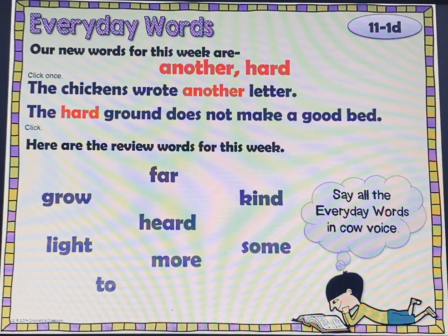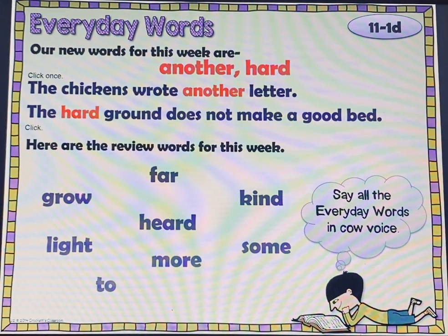So however you think a cow would say that, go ahead and say that. We'll do a check, pause, play here so you could do that. And also try to say these with fluency before you push play again. So you shouldn't have to sound it out by the time you're ready to push play. You should be able to say grow, light, to, far, heard, more, kind, some. So when you can read with fluency, go to the next page.